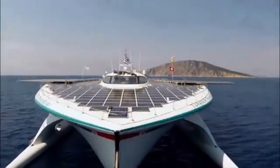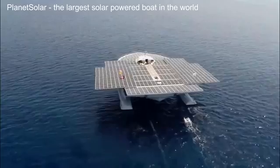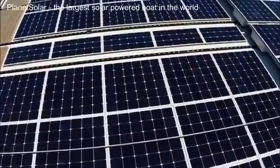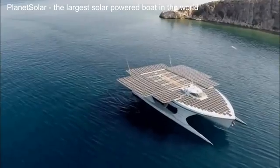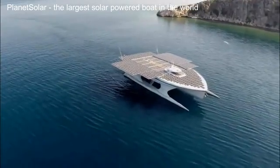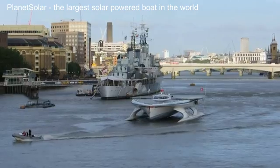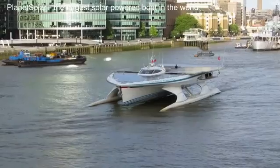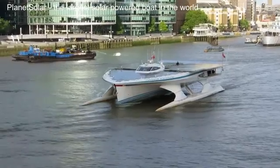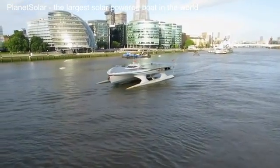Planet Solar is the largest solar-powered boat in the world. The boat was built in Germany and launched in 2010. It costs 15 million euros. This 100 feet long boat can reach speed up to 14 knots. In May 2012, after 584 days sailing, it became the first solar boat that made a circumnavigation around the globe. One of the project's goals was to focus public attention on the importance of renewable energy sources for environmental protection.